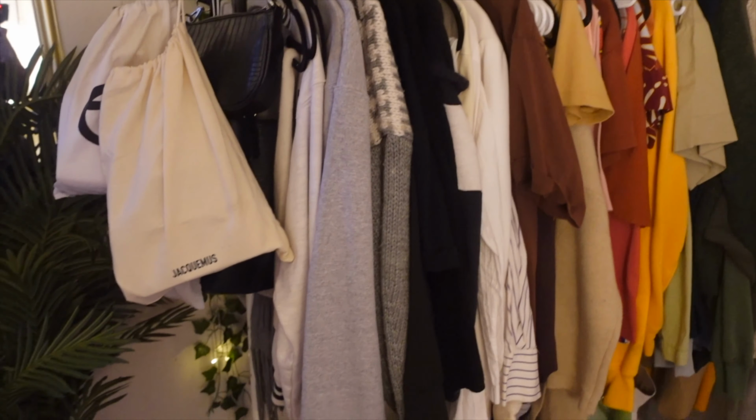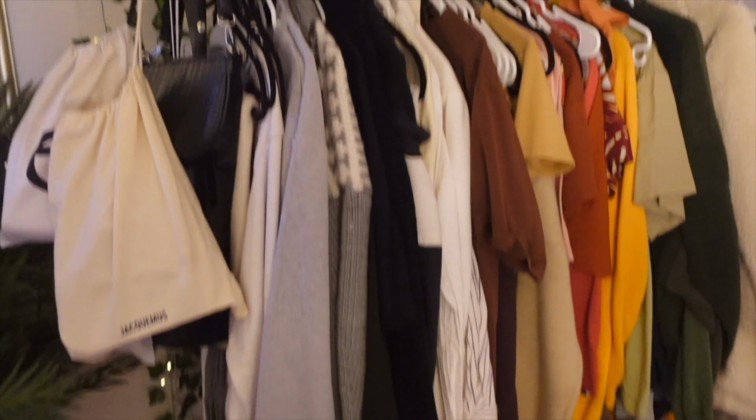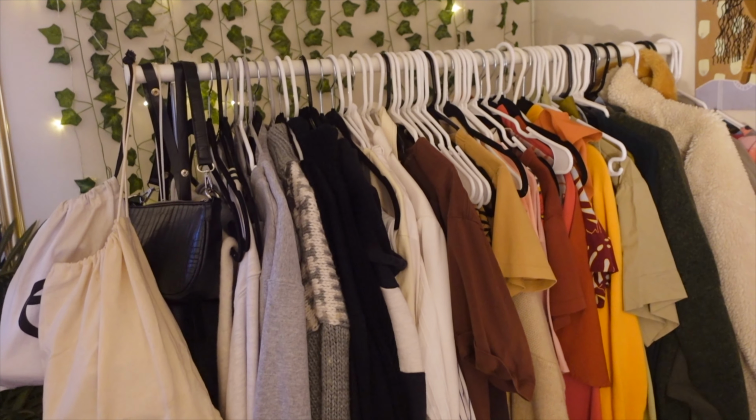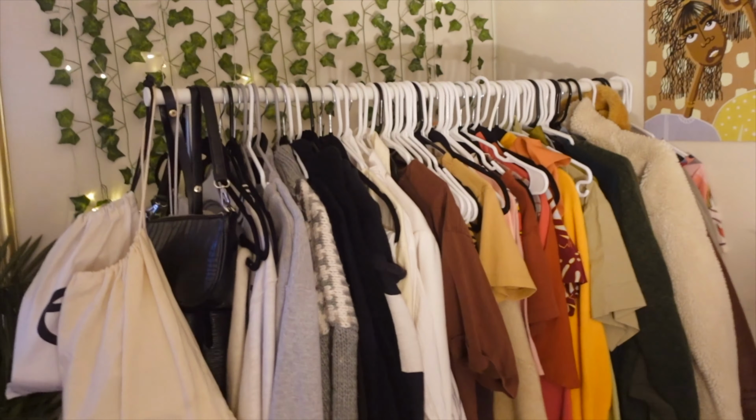I do need a new one because I think this one is starting to get weighed down because it's been used for so long. But for now, I'm really happy with this. This is my main closet. So if you just need extra space and you want to display some of your nicer clothes, then a clothing rack is a really great idea.